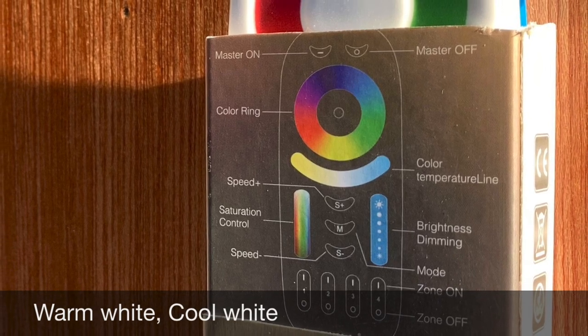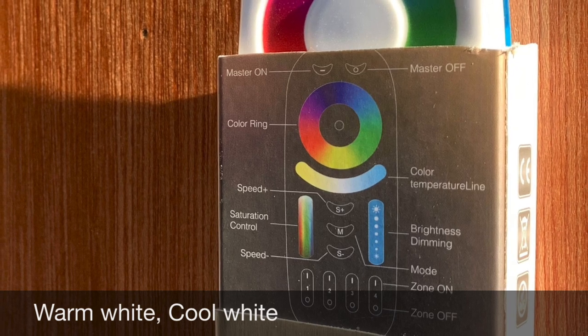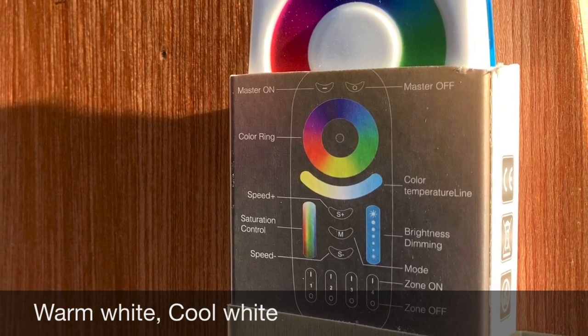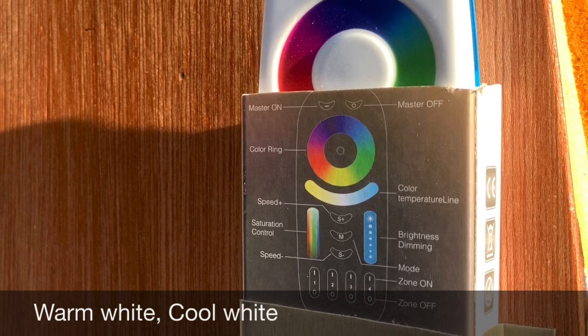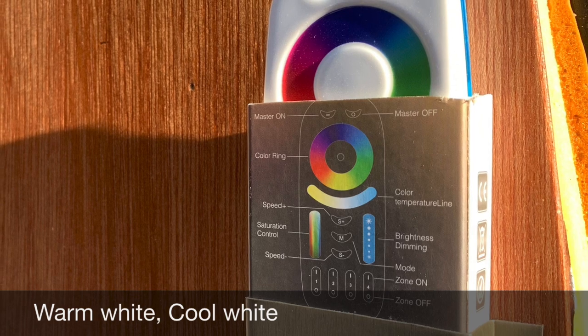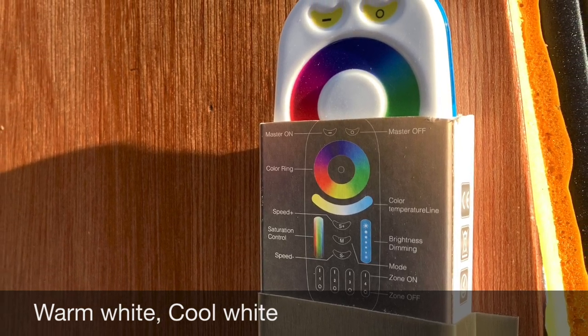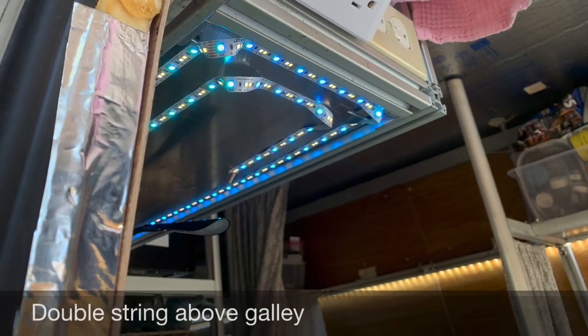So I got these, I think they're LED nets, off Amazon, and you can see the quite variable color. This controller controls pretty much all the lighting in the rig. I also have some spotlights, but with this, just hit 1 or 0 and all the lights go on or off. So it's very easy to use.